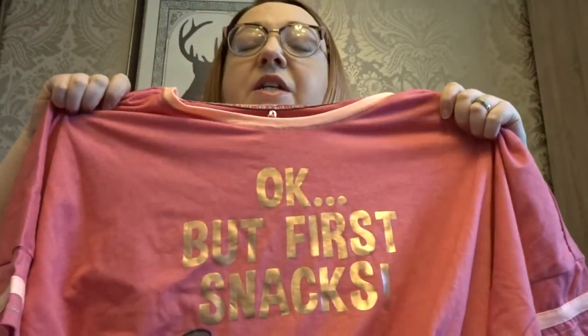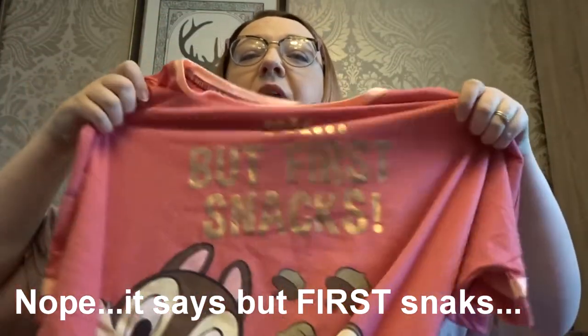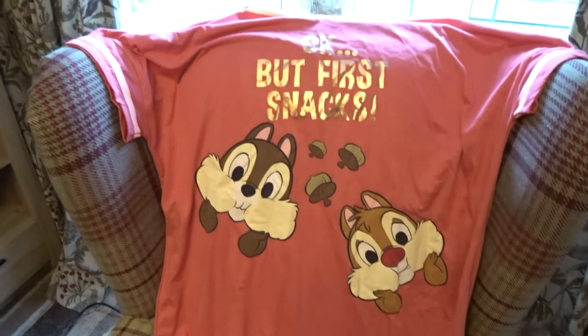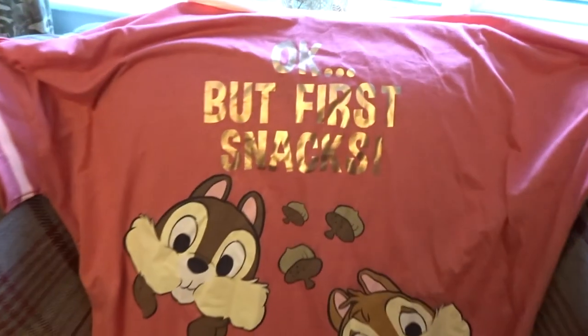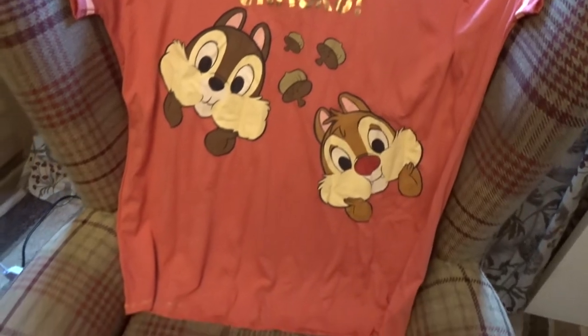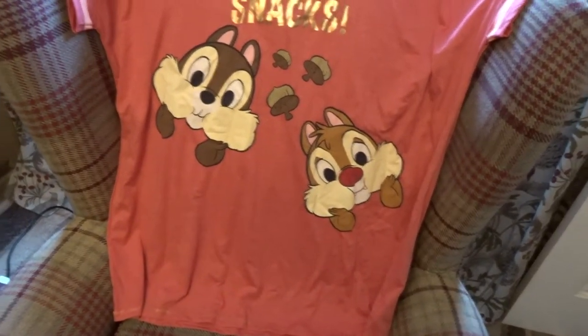I had to pick this up because, you know, who isn't a fan of Chip and Dale? And it says there, okay, but snacks first, in a nice shimmery gold. And then there is Chip munching his way through some acorns with a nice, pudgy face all stuffed up. So again, this is definitely a nightshirt. I don't think I'd get away with this one as a t-shirt. I think it has that nightshirt feel and look to it.